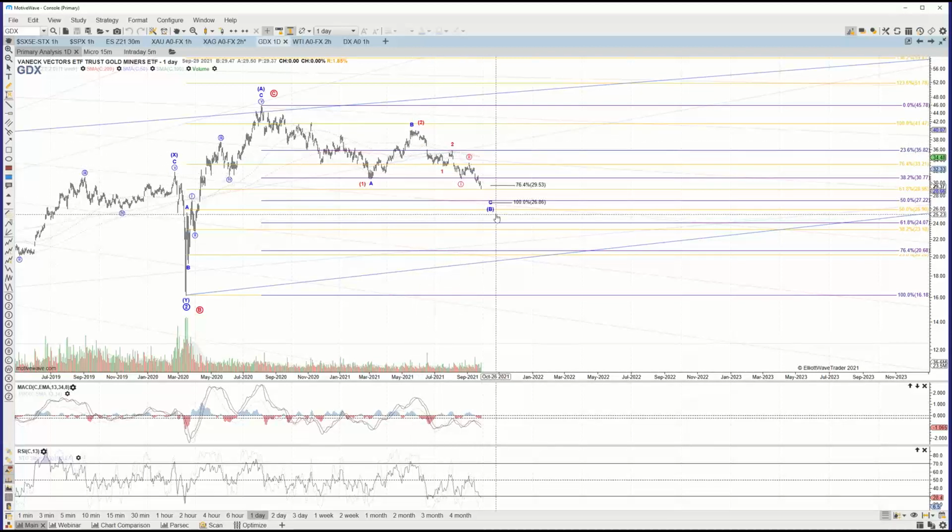Yes, that certainly is a possibility that we have to watch out for, but until I see evidence across gold, silver, and other individual mining stocks start to shift in favor of that potential, again, I'm looking at the C wave trying to complete a little bit sooner rather than stretching down to the low 20s.